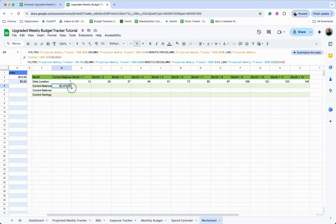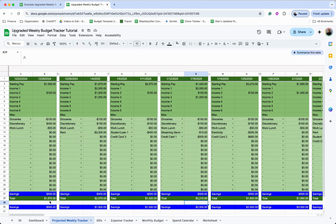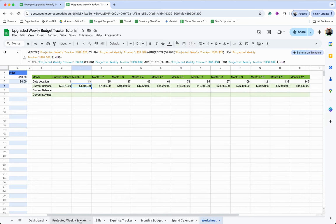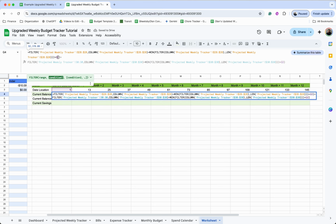All right, so that's for the current week. Now I'm going to drag the formula over, and we should have everything for each of these weeks. So if we go back to our weekly budget tracker, and we go 12 columns over, we can go ahead and see that this is 4,100. And if we go back to our worksheet, 4,100. So everything appears to be working properly. All right, now I just realized that we never anchored in the 3, so I'm going to go ahead and anchor in this 3. And I'm going to anchor in this 3.